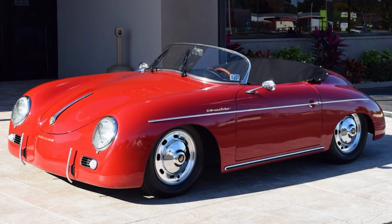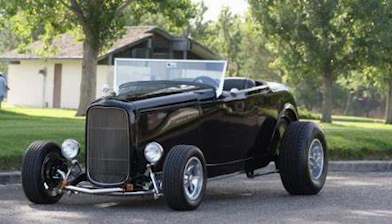Convertible. I think I'd probably go back to the Porsche 356. That would be nice to do it in. Stunning. Yeah, 356 Roadster across America. Or, if money was no object, I'd go original steel 32 Ford Model B Roadster with a small block. Yeah, nice. What did you say, Russ, for yours?